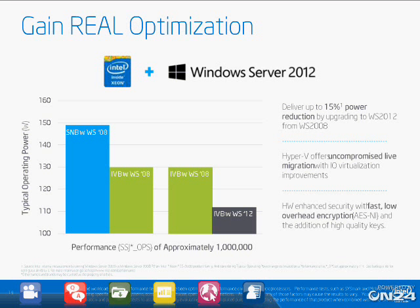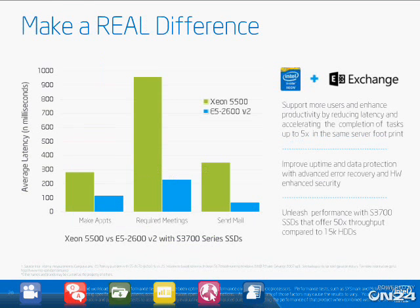Here's another example of a combination between Microsoft and Intel, where we're using the latest generation processor, the E5 2600 V2, along with the latest Exchange server. Compared to a previous generation platform, we're seeing significant improvements on Exchange performance. Frankly, huge performance on sending and receiving messages.